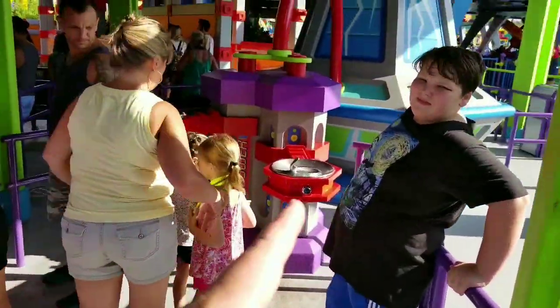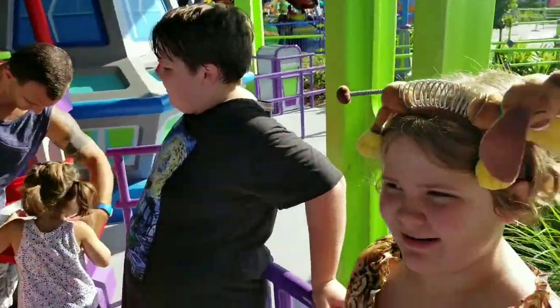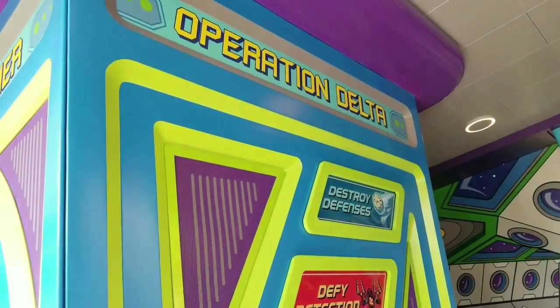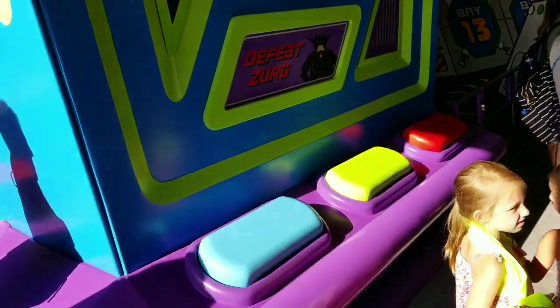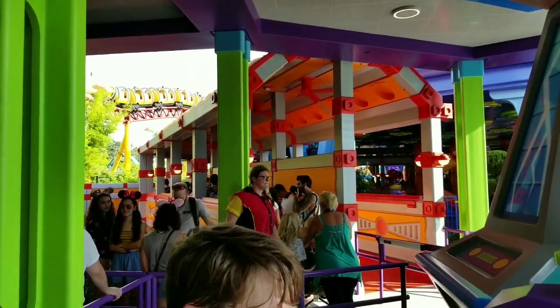Star Command Scanner. Oh, they're cool. I like those. Those are neat little fountains. Everything looks so cool here, because that's the point. Operation Delta. The little entrance archway looks pretty cool.